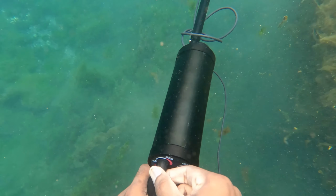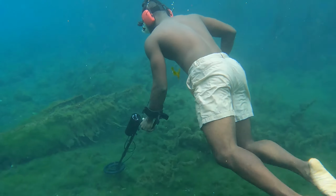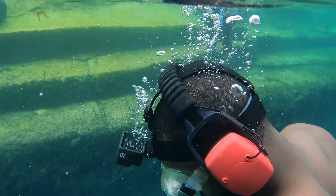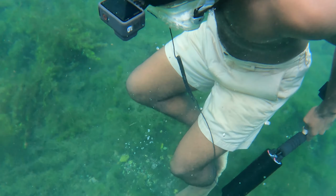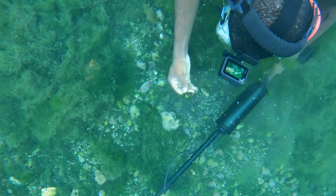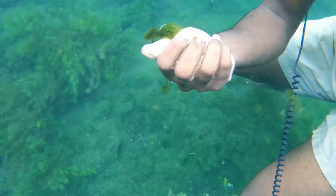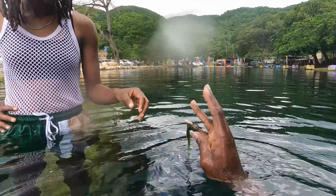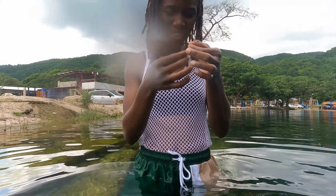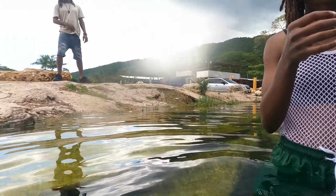At this point, I was considering investing in a scuba tank or buying this device. I don't know what it is called, but it's a device that floats on top of the water and provides oxygen to me underneath the water. But that device is over 1,000 USD, and I don't have that 1,000 USD.